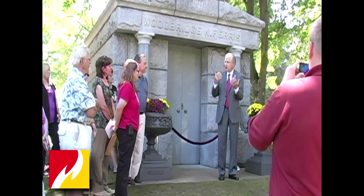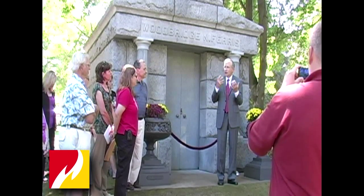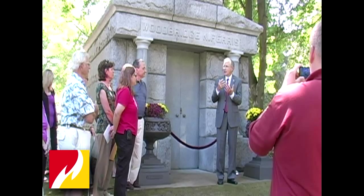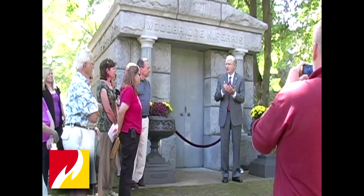So as we're here in the cemetery, I encourage you to just reflect back on the wonderful difference that both Woodbridge and Helen Ferris have made for Ferris State University and for the city of Big Rapids.